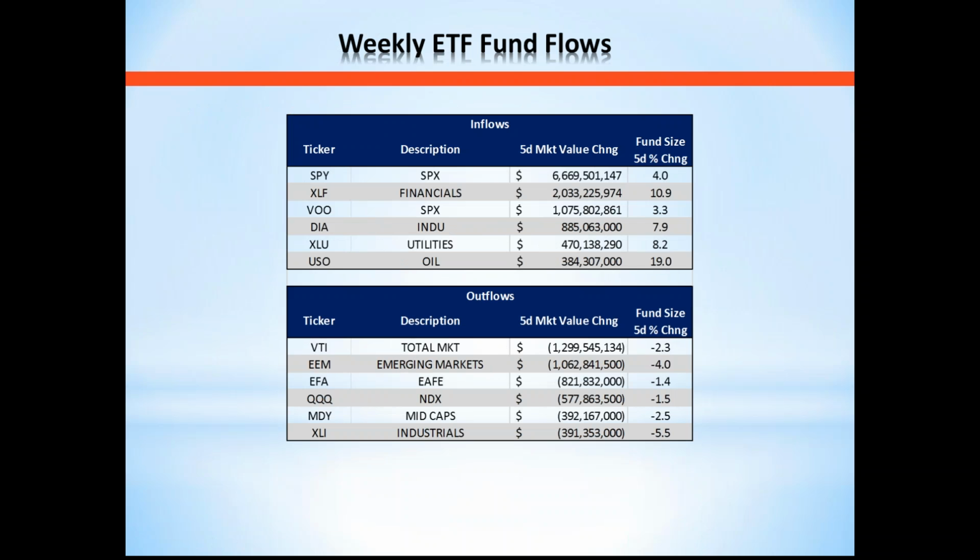So then I like to look at the individual names to see if they're skewing it. So XLF is skewing that financials data. This is 5 days. But nevertheless, pretty heavy buying going into this ETF. SPY is also skewing the data a little bit. So if you take out these two ETFs, that's about $8 billion. So keep that in mind.